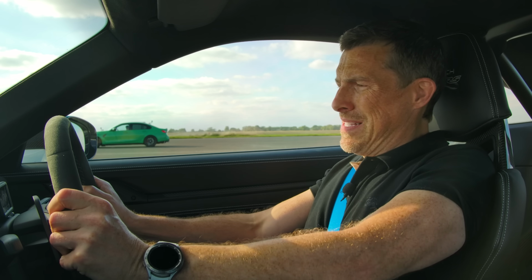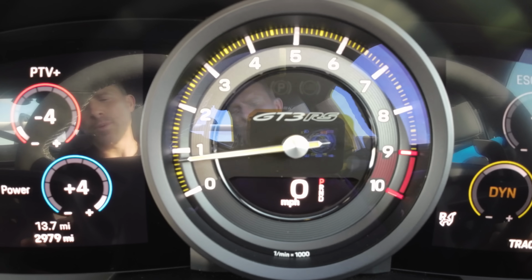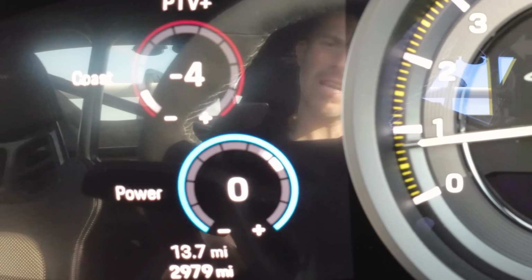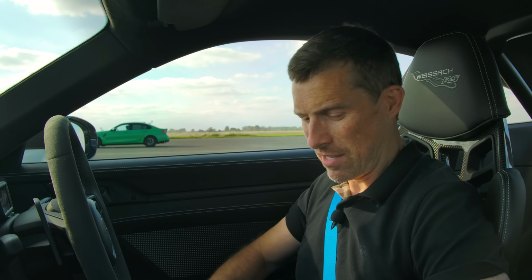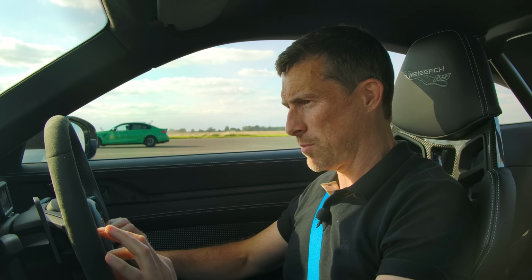Now though, let's warm up our tyres, and what I've done is put my special Porsche torque vectoring system into maximum locking when under power and minimum locking under deceleration. See if that'll help me drift. Stability off, traction off. I'm also going to set up my suspension so it's soft at the front and hard at the rear.